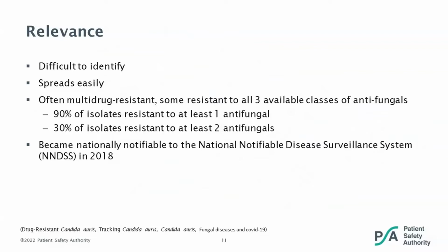So why is Candida auris so important in the healthcare setting? First, it's difficult to identify with standard laboratory methods, and it can be misidentified. It spreads easily between hospitalized patients and nursing home residents, and it's often multi-drug resistant, with some strains resistant to all 3 available classes of antifungals. 90% of isolates are found to be resistant to at least 1 antifungal, while 30% of isolates are resistant to at least 2 antifungals. For all of these reasons, Candida auris became nationally notifiable to the National Notifiable Disease Surveillance System, or NNDSS, in 2018.